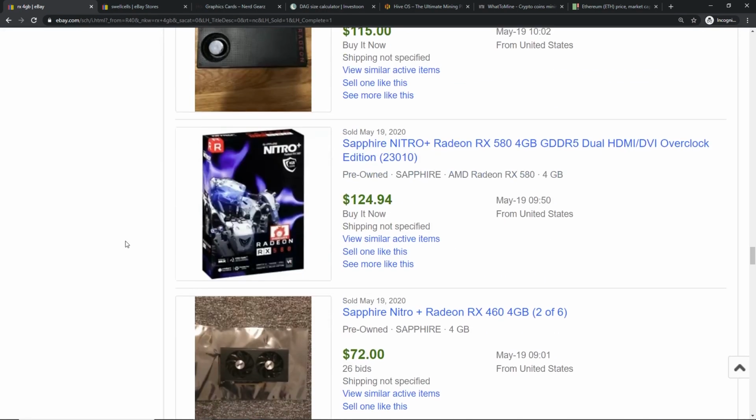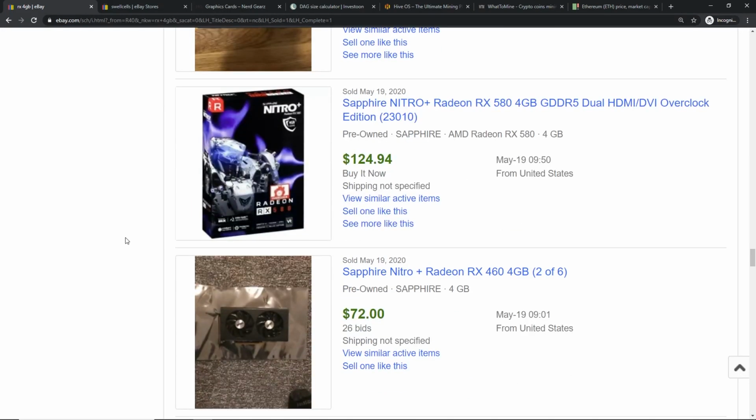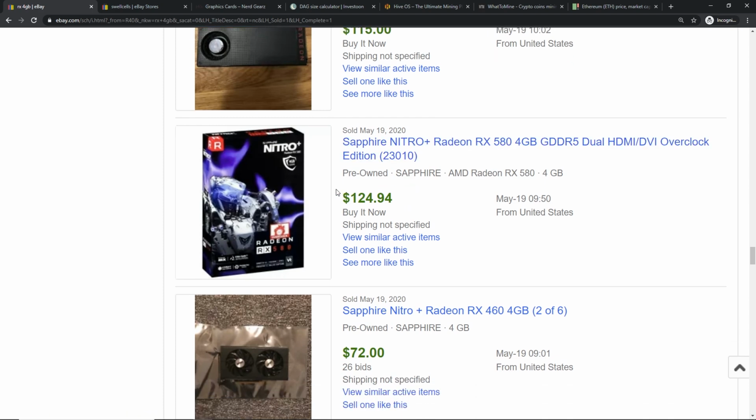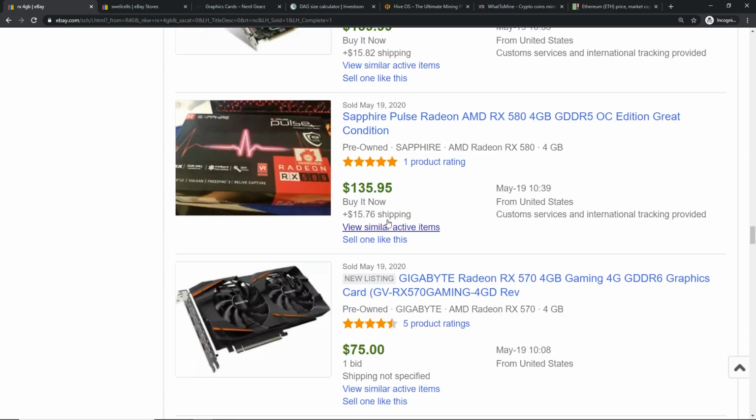So yeah, for us miners, it may be good to sell them now because you can still get some money back, especially when the MSRP on these cards back then was between $200 and $300. So say you sold one of your 4 gigabyte cards for $140, $130. I would say that's a win, especially if you had these cards for the past 2 to 3 years mining. You probably ROI'd on it a couple times, right?